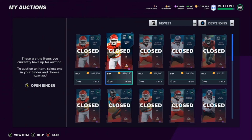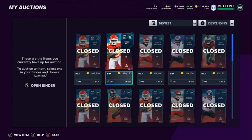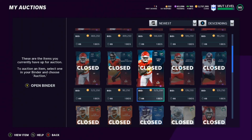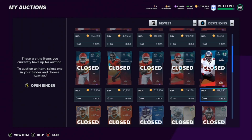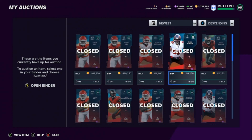So as you can see here, I got one Tyreek Hill sold for 469K, another one sold for 499K, another one sold for 525K, another one sold for 525K. I got Ryan Jensen, Shaquil Barrett, Sean Murphy-Bunting. I got all these other cards, but this set is literally printing coins. And for however long Tyreek Hill stays high, over 450K, over 400K, guys, you can make coins off of this set.